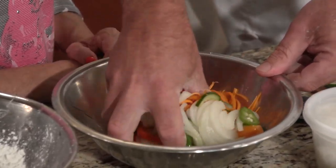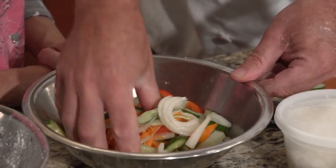All right. Oh, that smells so wonderful. It does.